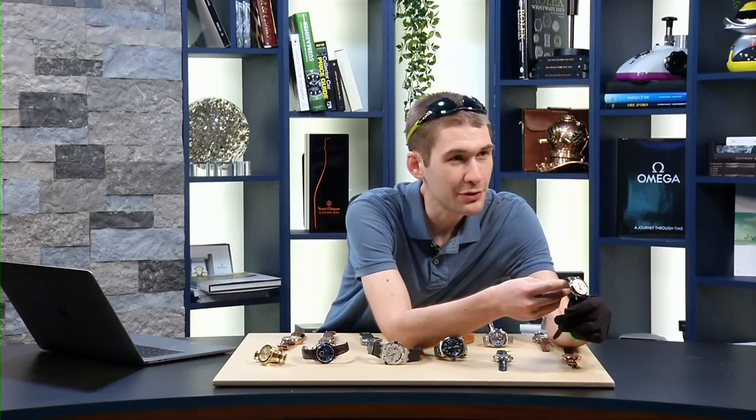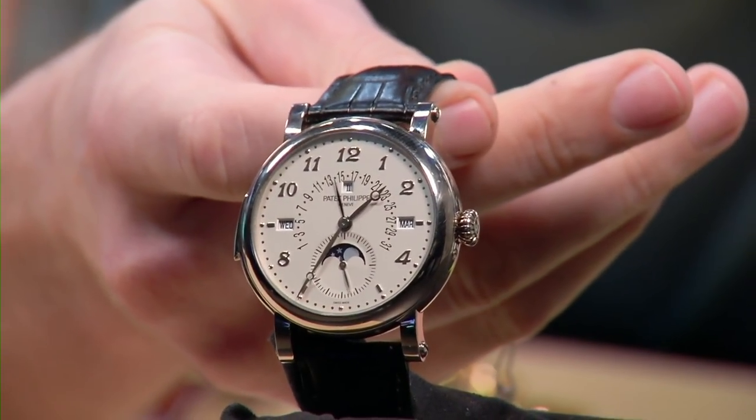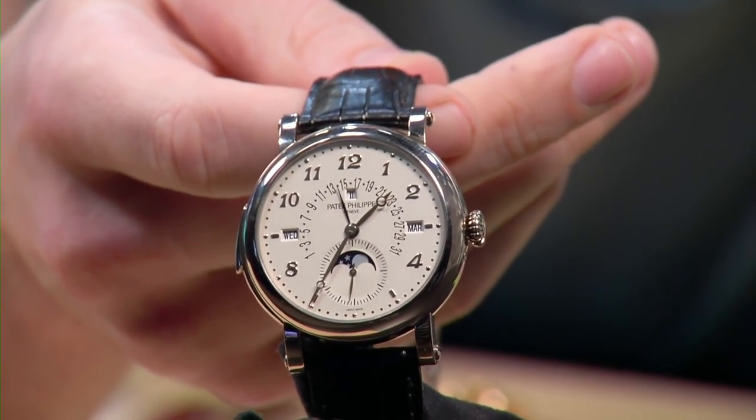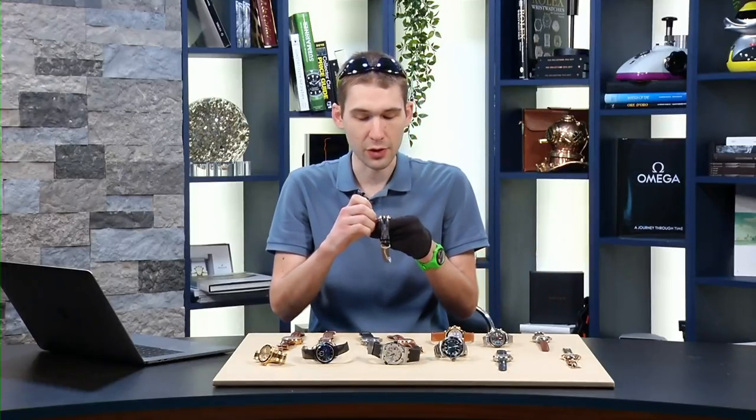5213G. This is a model that came out in 2013, the successor to a tonneau-cased predecessor. This is a retrograde perpetual calendar moon phase with a glorious repeater and a hunter case back, one thing at a time. First, let's fire off the repeater.